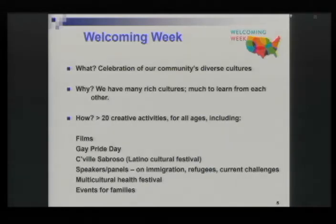One, as I mentioned, this film that we supported. I'm sure many of you have gone to Gay Pride and Seville Sabroso, 2 all-day events. Thousands of people attend. It's really incredible. Speakers on all kinds of topics. One of the areas that I think it's been especially important that we've been hitting hard on is to dispel some of the images people have that they create of stereotypes, thinking about people from other countries as them. We all know the power and sometimes the destructive power of stereotypes. So we've been trying to put a human face on the people we're here to support. A health festival for Latinos and others, lots of activities for families. So that was Welcoming Week this year.